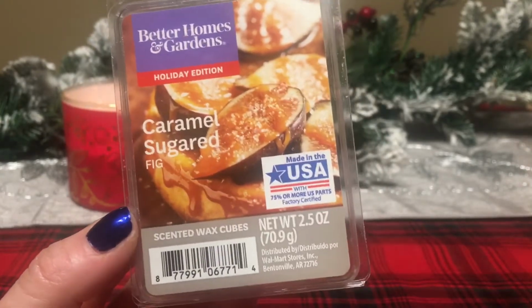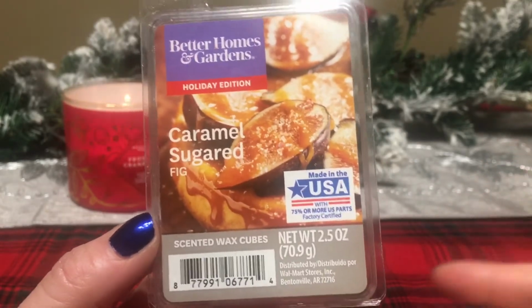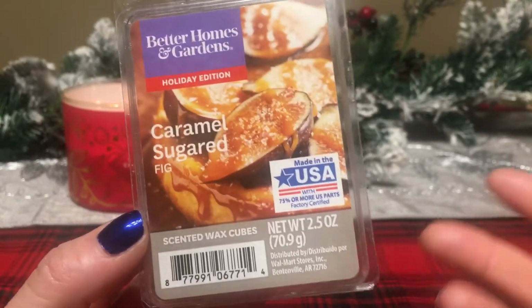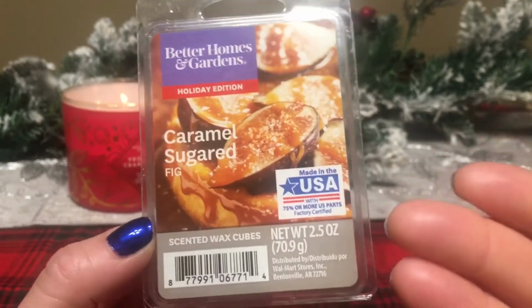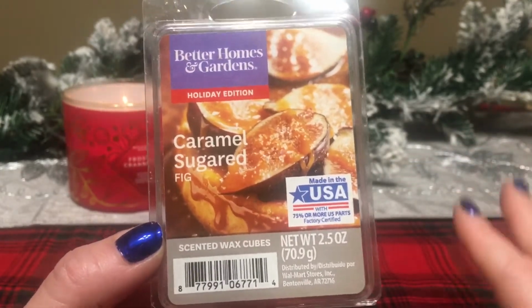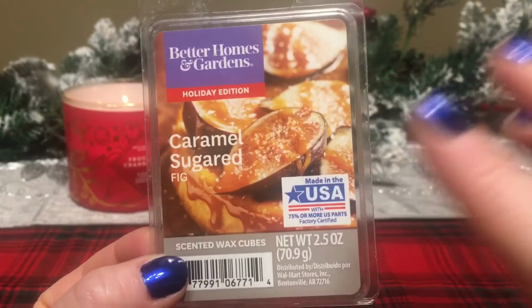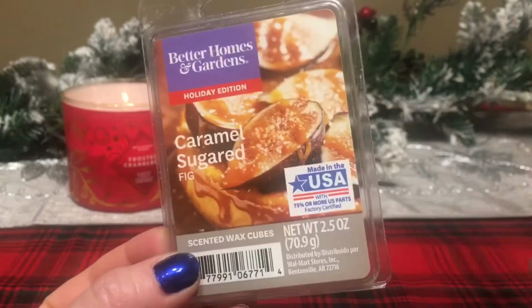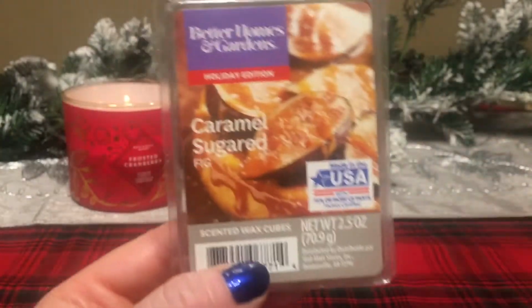You guys, figs and dates are a very sensual type of fruit. And then you pair that with caramel and just yummy vanilla. This should be bottled up into an actual perfume. I would hands down purchase it, no problem. This is wonderful. I really enjoy this. This is hard to get. It says holiday edition, but I've had this a couple of years now, almost 3 years.